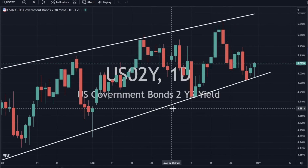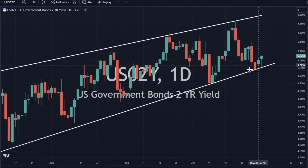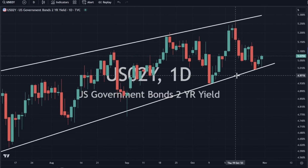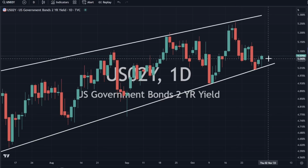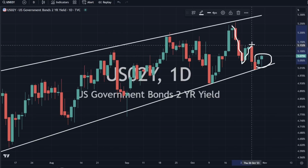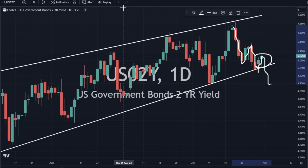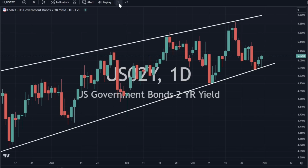The 2-year yield is still in this channel, moving on upward. We're towards the lower end of the channel. We haven't broken out yet. Could we break out? It's possible. I mean, we've got a weaker bounce than the move lower. So usually you get these impulse moves like that, but we'll see if that actually breaks to the downside. And this is for the 2-year.